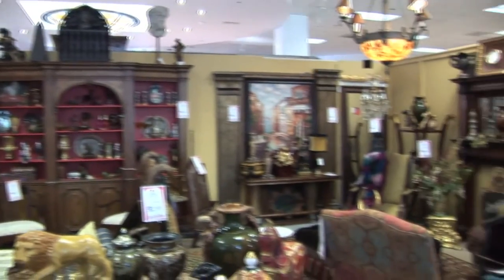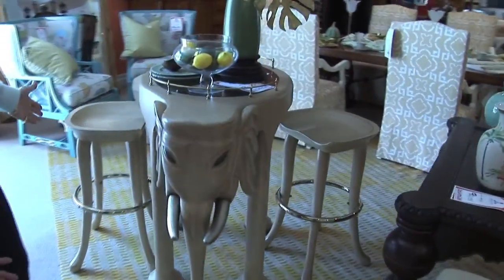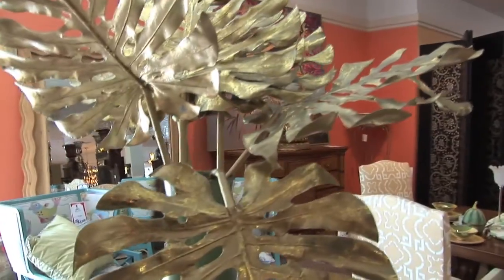And everywhere you look, every nook and cranny. This is a dinette. She gets mad when I say dinettes, but this is a dinette. But it's not just a dinette. You've got your elephant dinette, and your hooves are your bases over there. Actually kind of a cool piece right there. This table is made strictly out of shells.